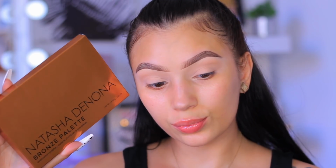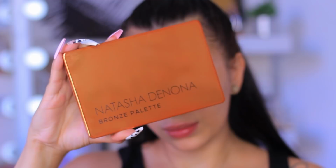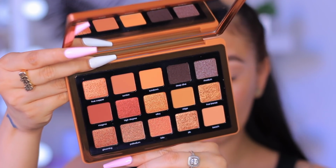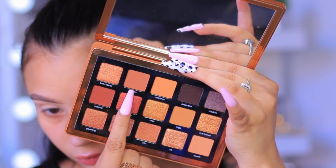But anyways, moving along, now we're going into the Natasha Denona bronze palette, and look at how beautiful the packaging is. It is literally just like a bronze brick mirror. It is gorgeous. And honestly, my favorite part about this palette is the shimmers. Like, they are so reflective and stunning, and just such a beautiful palette.